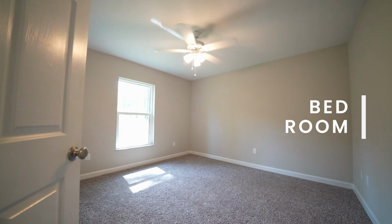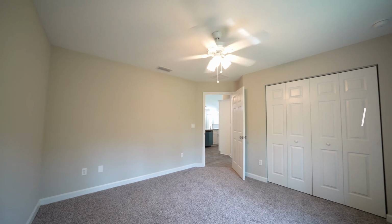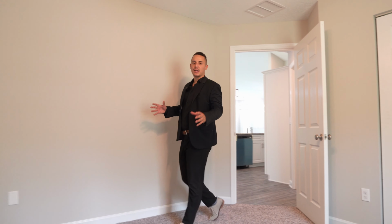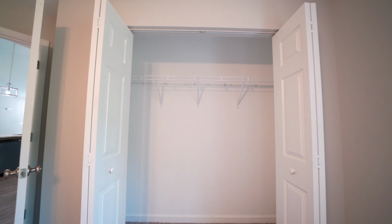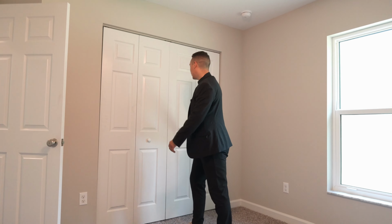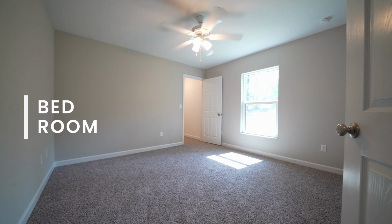First, I wanna show you these 2 rooms. Both of these rooms are gonna be slightly larger, and these are gonna be about 13 by 12 bedrooms. So you're gonna have a good amount of space, a nice window overlooking the side of the home, and you're gonna have these nice double door closets, gonna give you plenty of space to fit everything you need.